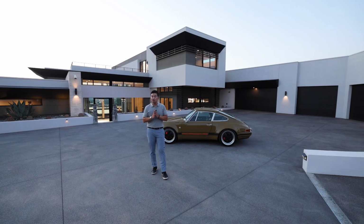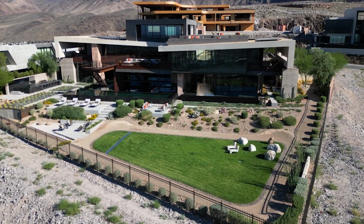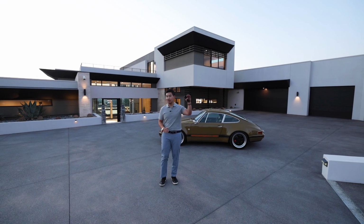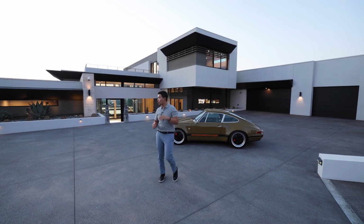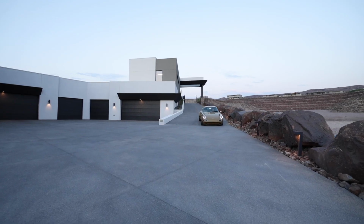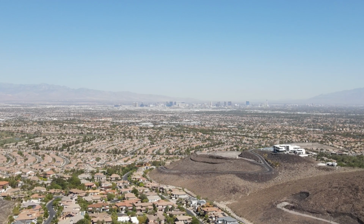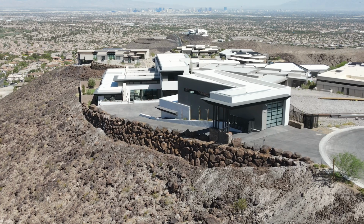The builder also is one of the best in town, Blue Heron, who built the most expensive home sold in Henderson, which is actually on the street below us. We're at the highest point of Dragon Reserve, the last street, highest point. And this is the most unique lot ever because of the slope and how it comes down and opens up to unobstructed Strip view, which I'll show you throughout the tour of this property. Let's not wait any longer. Let's go check it out.